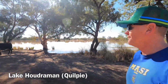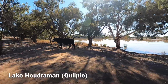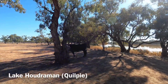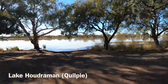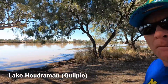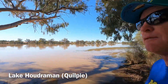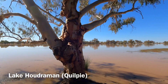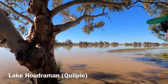We're now at Lake Quilpie. This is the guard of the lake. So, anyway, here we go. This is part of the Bulloo River system, and we're in here for a paddle. Just 4 k's out of Quilpie, and beautiful spot, huh? You can camp here as well. So we're going to have a paddle around here and have a look.